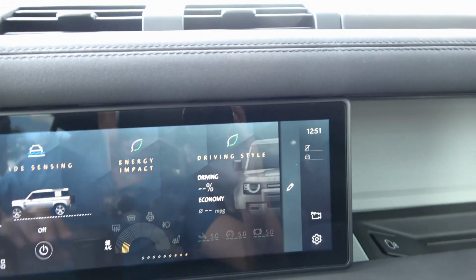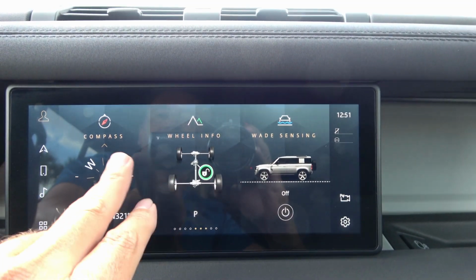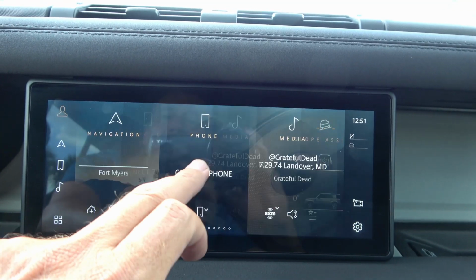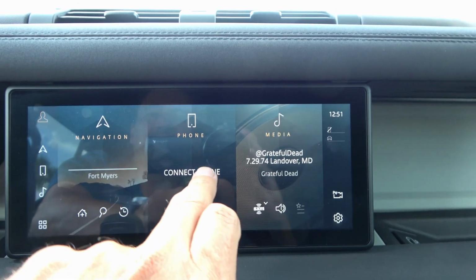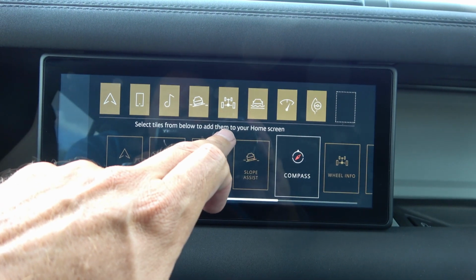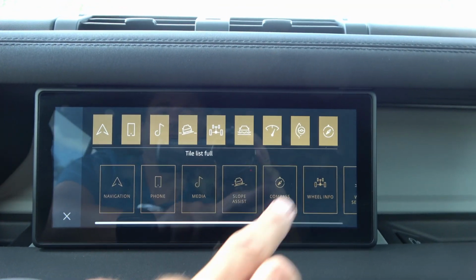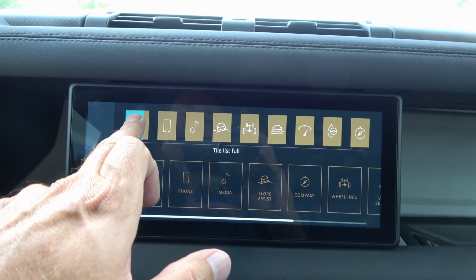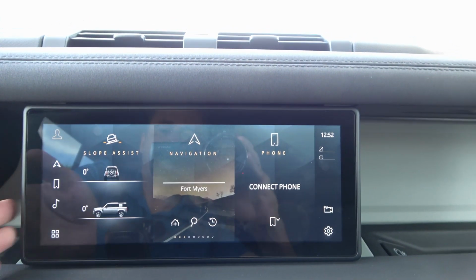Driving style, you can actually customize a lot of these features right here. You can see wheel info, compass, slope assist, media, phone. That's just keep on sliding. And if you actually want to move something, you can grab this, let's say, and move this. Select tiles from below to add them to your home screen. So you can add this right here. Okay, now you have compass. Then you can move it around if you want it at a different place. So this is fairly easy to use, customize to your own liking. There you go. So this is your infotainment system.